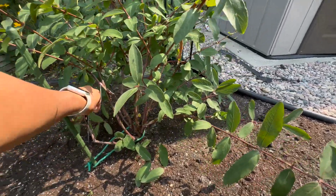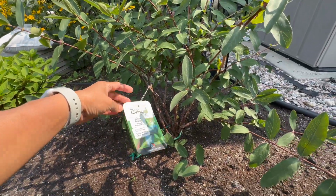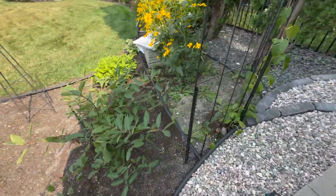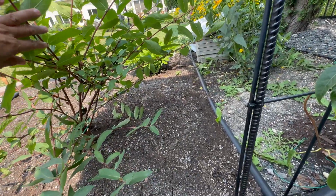Here's the other haskap, the Aurora variety. It's compatible with borealis for pollination. Aurora has been producing fruits, but I haven't seen fruit on borealis yet. The berries are ready for harvest in late spring or early summer.